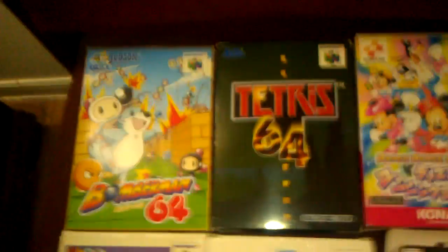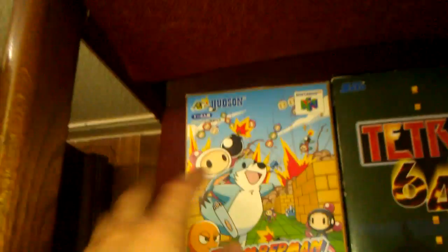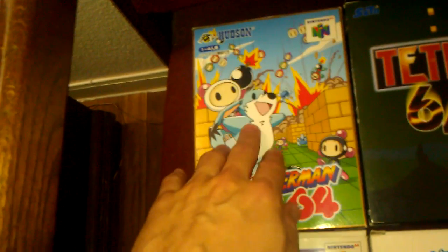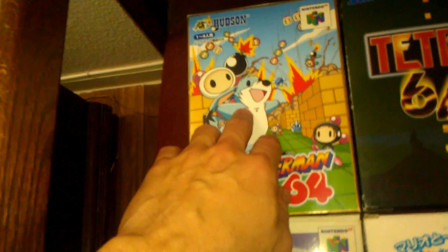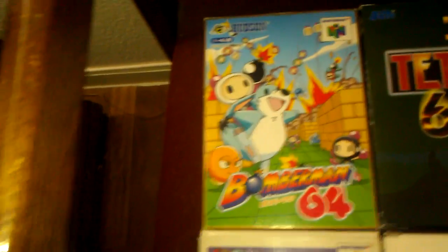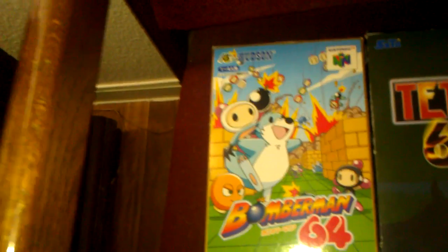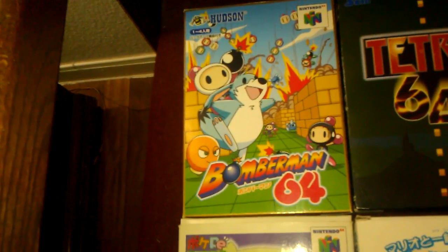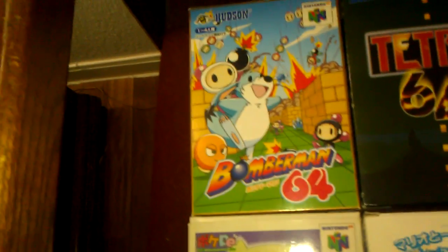These are some of my other rare games that are complete in box. I have other ones, but they're not as rare. This is Bomberman 64, the 2001 edition. This is different than the one that was released in America and possibly Europe. It's a 2D, old school version of Bomberman. It's a top-down view. It's not a 3D version. Pretty cool. I still actually prefer the 3D Bomberman over the 2D format.